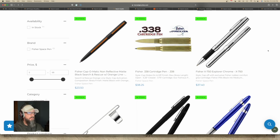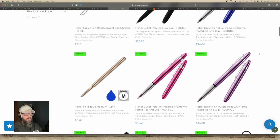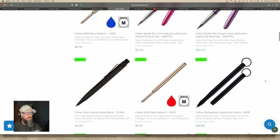Moving on to the next one, Fisher Space Pen. Now there used to be just like one main Fisher Space Pen, I think, and now there are a ton. And I think like all of them are under $50. You have so many options to choose from. There's some $40 ones. There's some $20, $30 ones.